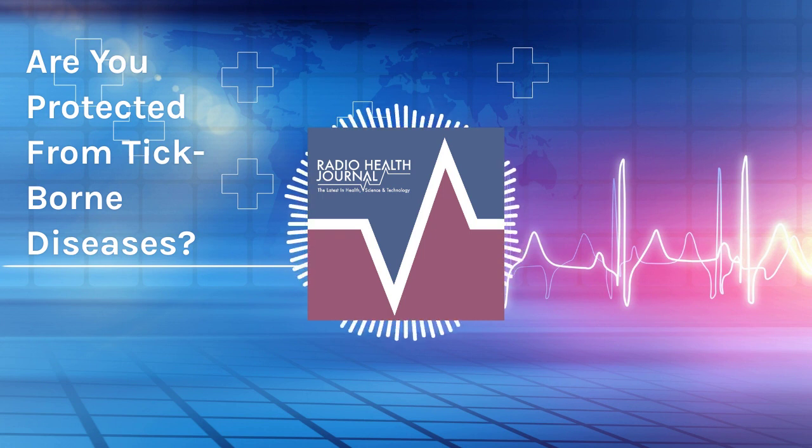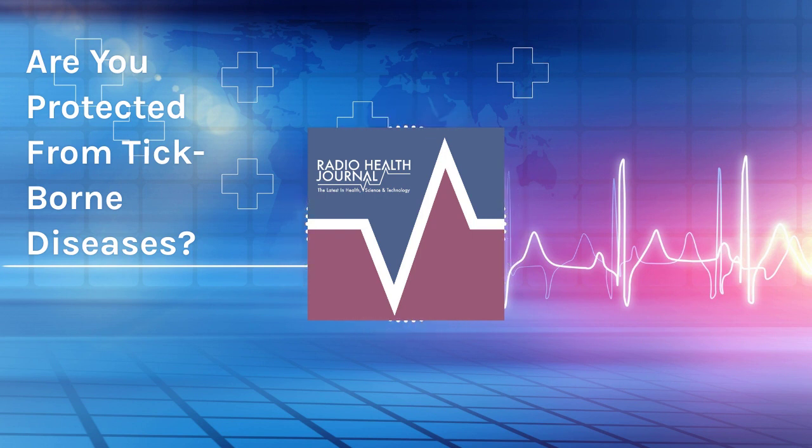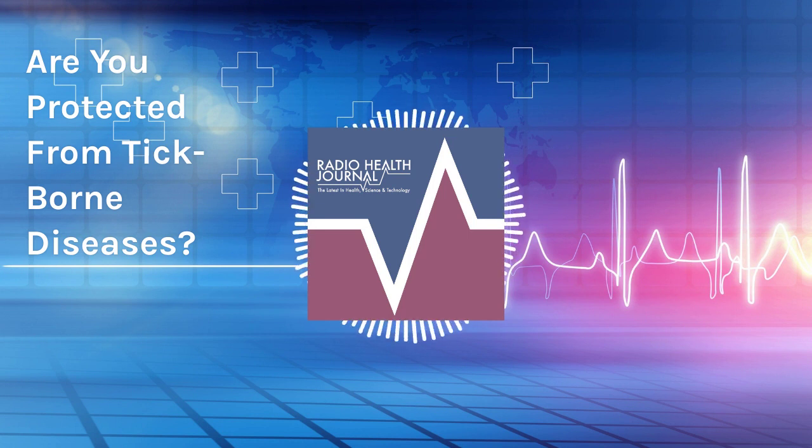Once you've successfully removed the tick, Pritz says it's important to keep an eye out for symptoms of tick-borne diseases. Any type of symptoms during the spring or summer months, or even early fall, that would potentially include a fever, headache, body aches, joint pains, and often a rash, should make you consider that you may have a tick-borne disease. And at that point, it would be important to go to your physician, tell them you've potentially been exposed to ticks, and explain the symptoms you've had. That way, the physician or healthcare provider can perform the necessary testing and sometimes even give antibiotics to prevent disease.